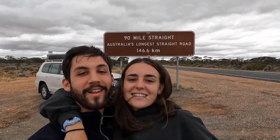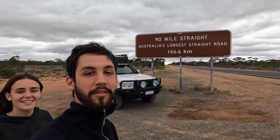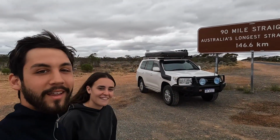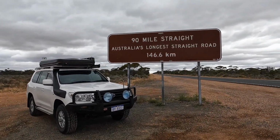We just made it to the 90-mile straight. 146.6 kilometres of straight road. Luckily we've got a campsite in between that and the end, because it's going to take a long time. Right, off we go.